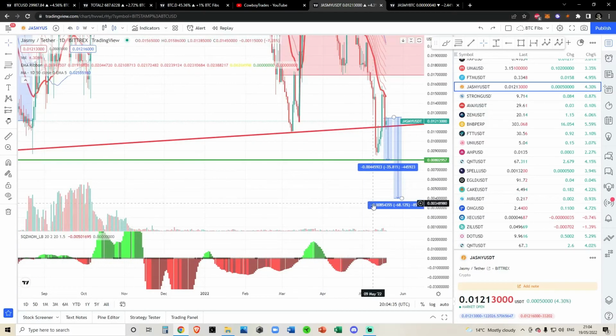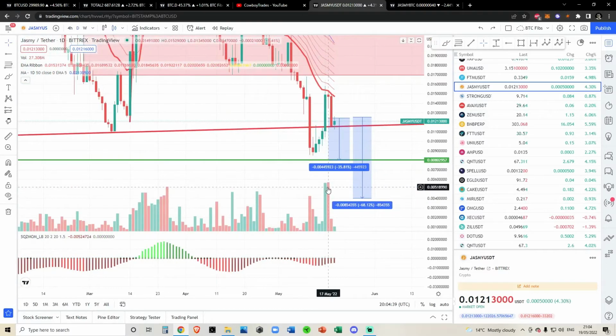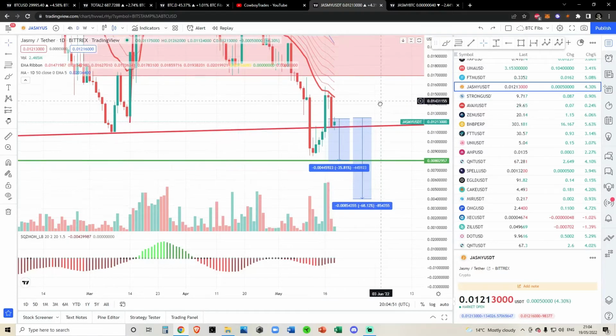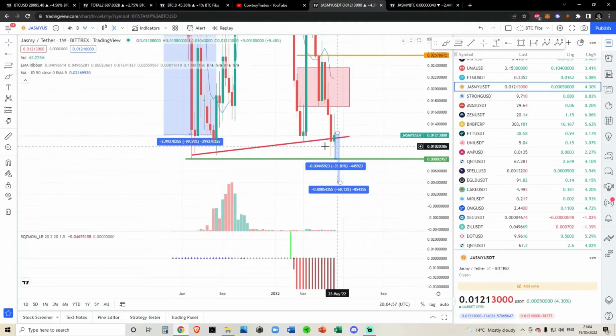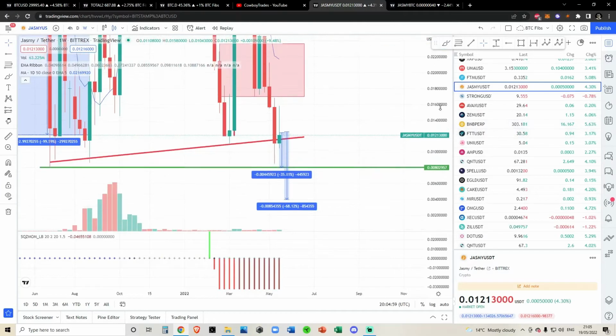But we're just not seeing volume. We're not seeing open interest in Jasmy like we previously have. It seems to be single-handedly held up by people who are trading because of the Binance competitions, and it also seems to be held up by some retail traders. Other than that, there's not a lot of open interest whatsoever in Jasmy right now. So I think there are a lot of signals here that we are at our last legs at this moment in time.